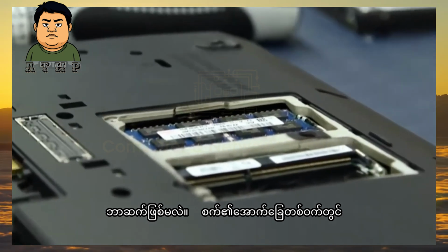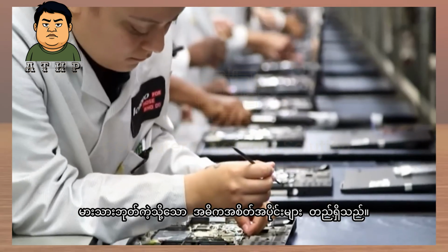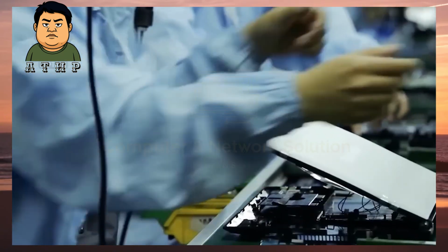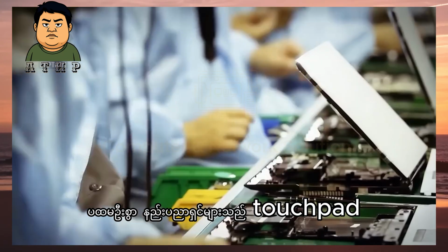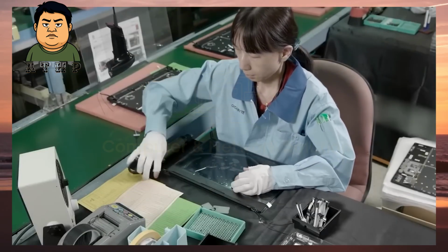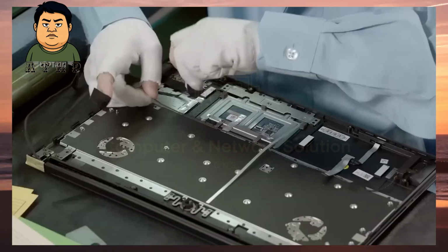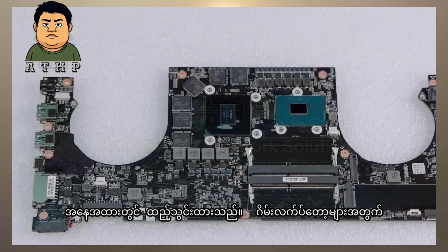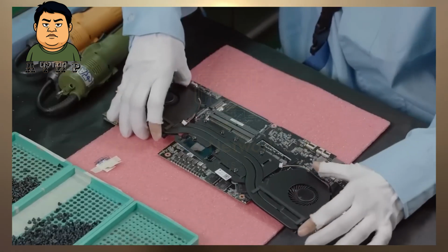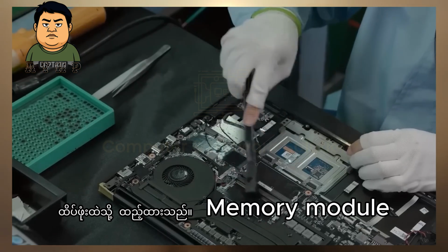So, what's next? The bottom half of the machine, home to key components like speakers, the keyboard, and the motherboard. First, technicians attach the touchpad and speakers to the frame. Next, the motherboard, which has already been inspected thoroughly, is placed into position. For gaming laptops, engineers add 2 large fans for cooling, as these machines generate significant heat during operation. After checking that the fan screws are properly tightened, the motherboard is placed into the top cover.